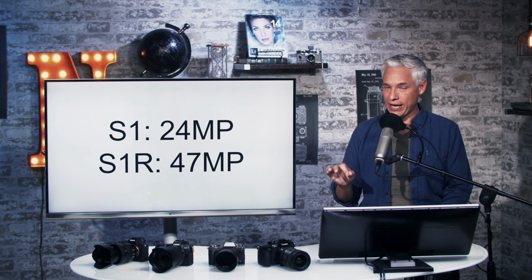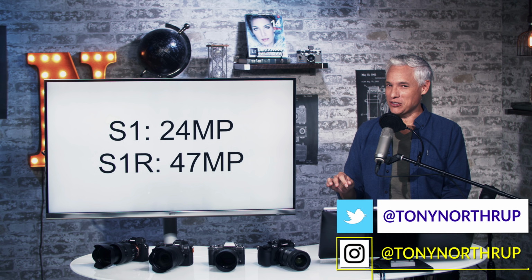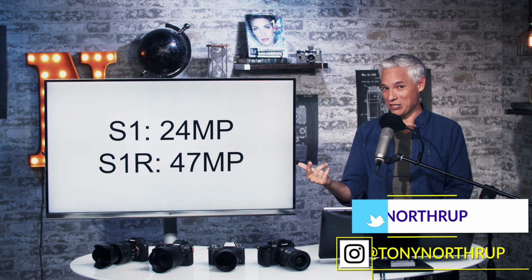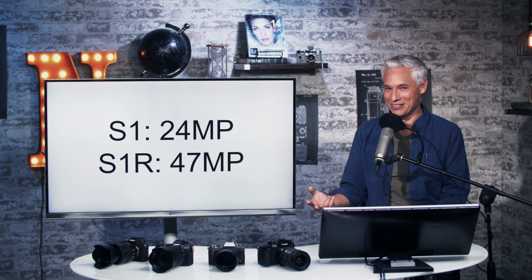First, the S1 has 24 megapixels, while the S1R has 47 megapixels. 47 megapixels, they kind of price-righted Canon and Nikon, right? Because Nikon has a 45 megapixel sensor. Sony put out a 42 megapixel sensor, and Panasonic is like, we're going to beat the hell out of you.